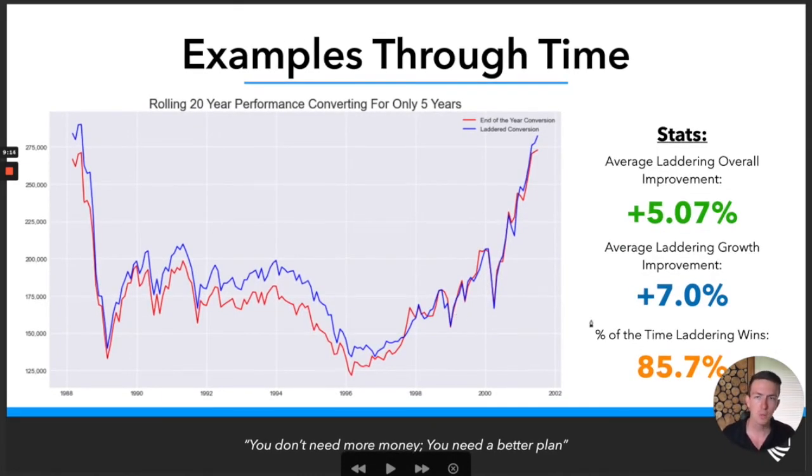But what I want to show here is rolling 20-year performance, and I'm looking primarily at the stock market, okay? I'm showing the difference between an end-of-year conversion in red and a laddered conversion in blue. So we're looking at a rolling 20 years. Let's say we're beginning here in 1994. The result between the blue and the red line will show 1994 performance through 2014, starting in January.